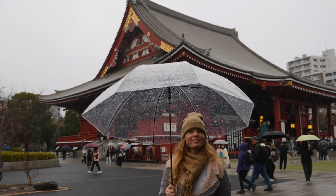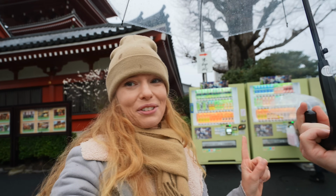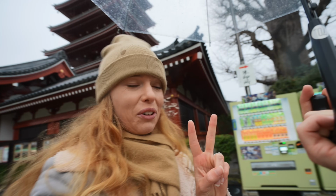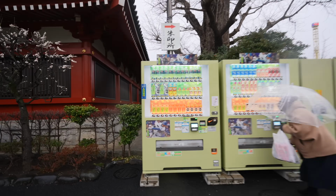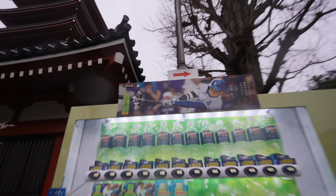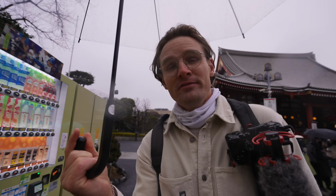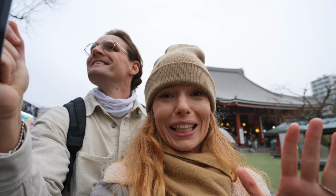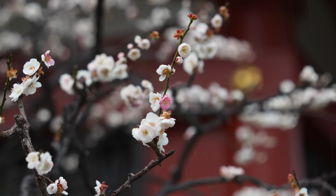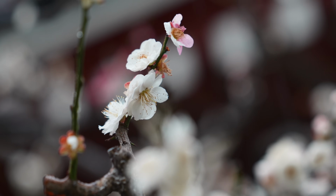There is so much going on at this temple right now. First of all, of course, there are vending machines right here. Second of all, on top of the vending machine is Rhett's favorite baseball player. How sick! That is Shohei Ohtani. He was the first player ever to hit 50 home runs and steal 50 bases in one season. Unbelievable. But most importantly, we have seen our first cherry blossom, and it's literally too early for them to be blooming. I'm so confused. So cute.